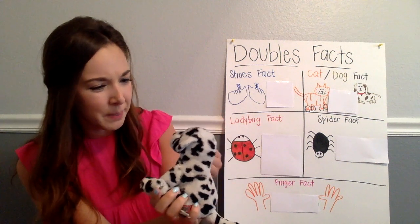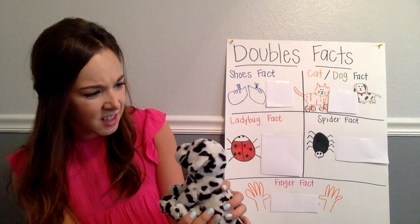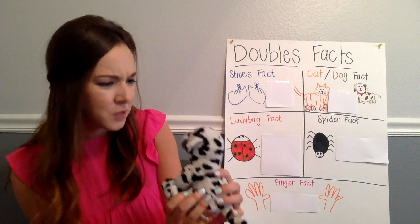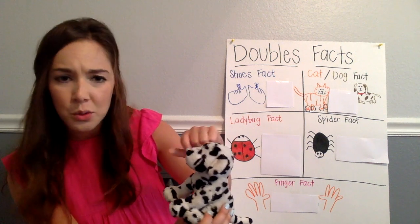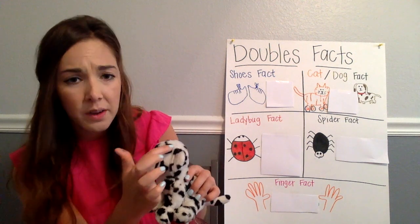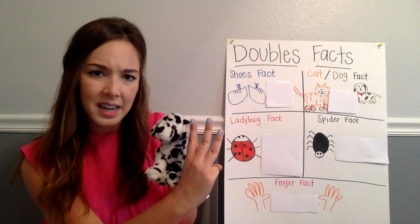Oh, Pip, I never noticed that when I was looking at your ears, you have the same amount of dots on both sides of your ears. On this ear, you have 1, 2, 3, and on this ear, you also have 1, 2, 3. 3 on this side and 3 on this side.